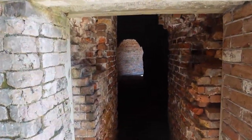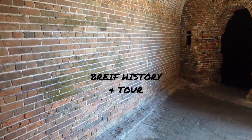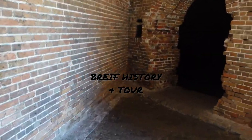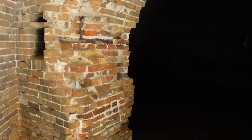Tried to explore everything I could. I'm sure I missed some stuff. Coming to here, it's actually got wood up. Come on through, and this is one of the really dark rooms coming up here. I really had to look at the camera just to see inside the room. See, it's pitch black.